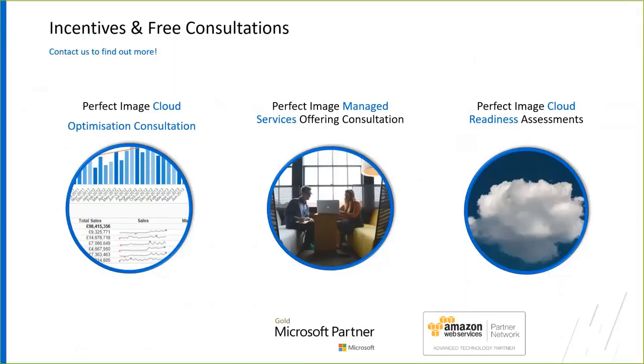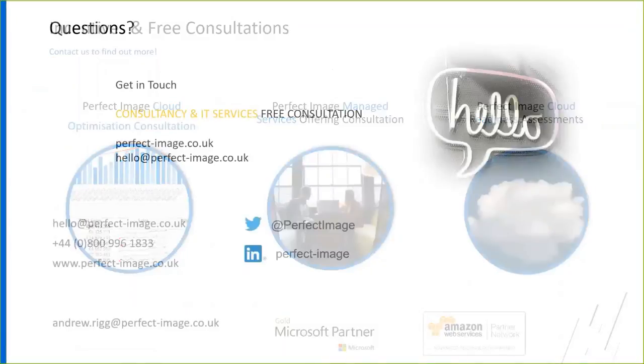The Perfect Image Managed Service Consultation is around reviewing what your requirements for a managed service are. Is it for desktop support? Is it for server support? Is it monitoring? Is it telephony? It's working with you to understand: do you have an internal team that you want us to augment into? Do you have the right skill sets? Do you want to outsource the work for a period of time? Are you after level 1, 2, or third line support? So it's really about what your requirements are. Apologies.